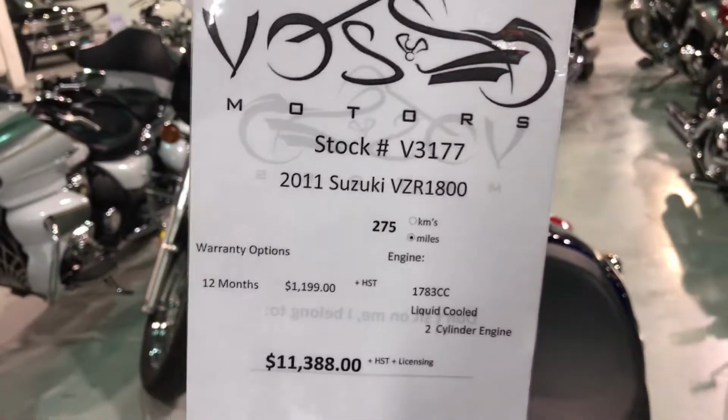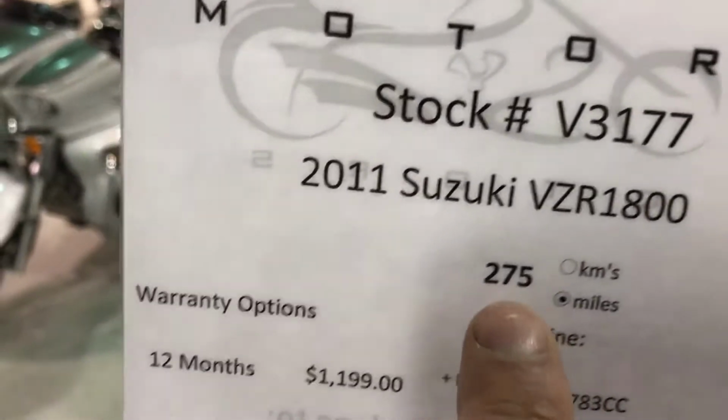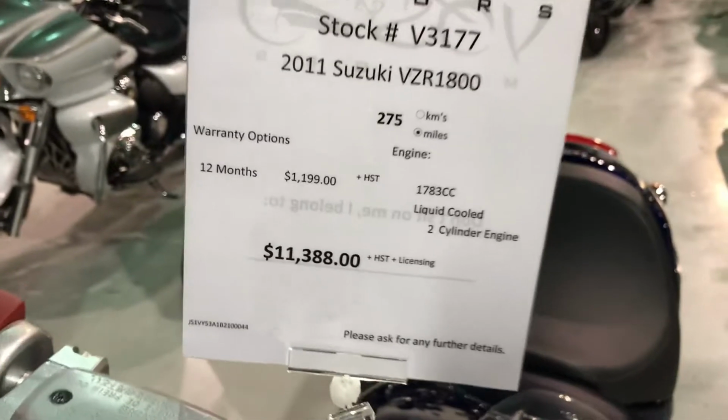VZR 1800. It's a M109R. It has very low mileage. It's at 275 miles on it. The bike is from States. It looks like a brand new motorcycle.